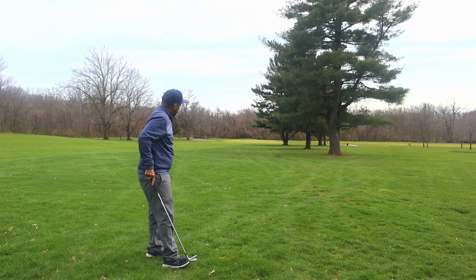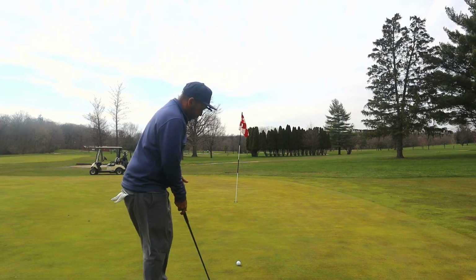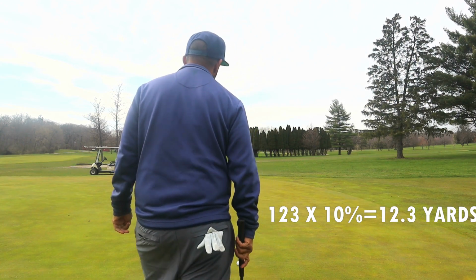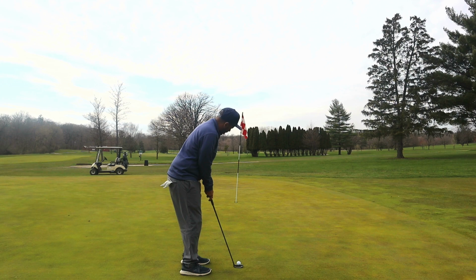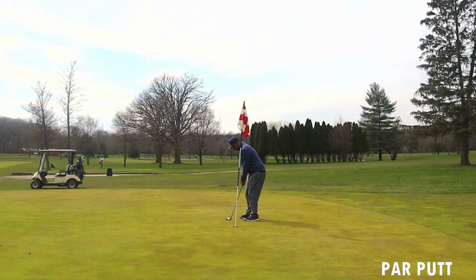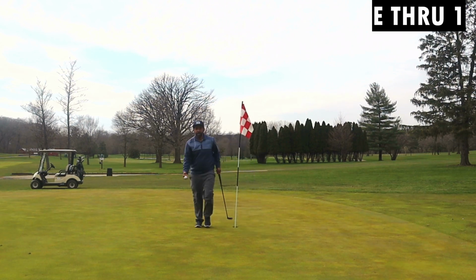Little left. Kind of looked like it was going at the flag from my vantage point. So from 123, we hit it to 18 feet. So 10% would be 37 feet. So we hit this 5%, with a 5% miss, basically. 5% is an excellent shot for anybody.